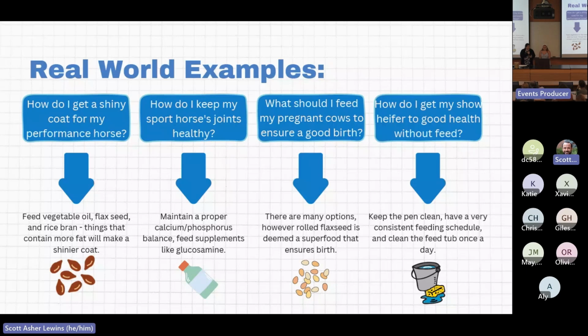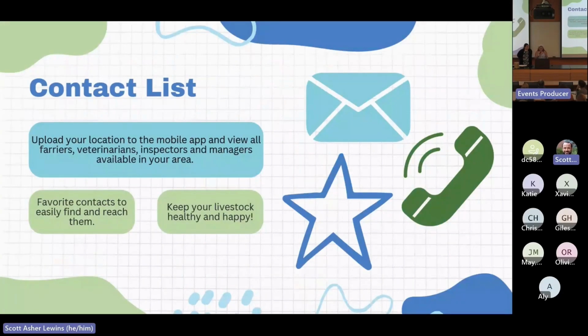If you want a show heifer to get better health without having different feed or different supplements, the app could suggest keeping the pen clean, having a very consistent feeding schedule, and cleaning their feed tub once or twice a day. Contact list. Upload your location and view all the farriers, veterinarians, inspectors, managers available in your area. Favorite contacts and easily find them and reach them. Keep your livestock happy and healthy.